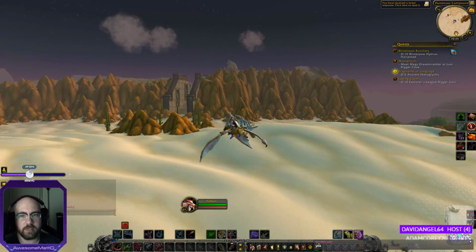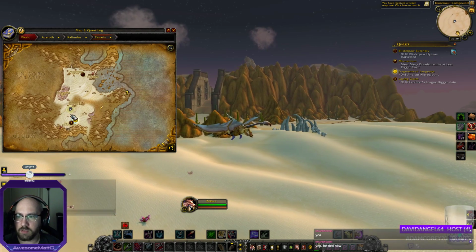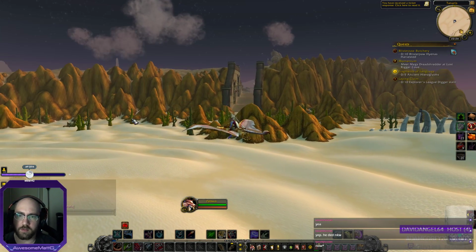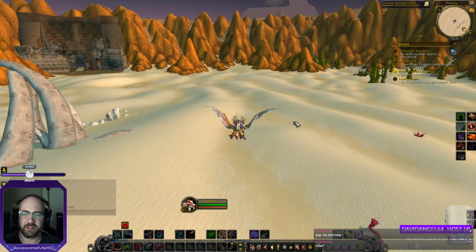Where does that take me? That looks like Ahn'Qiraj stuff. Oh, it takes you into Uldum. Okay, well that explains it. He's dead now. Awesome.